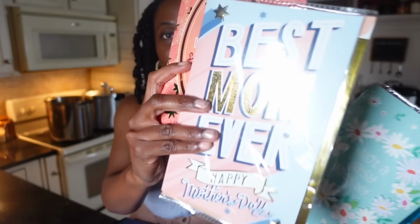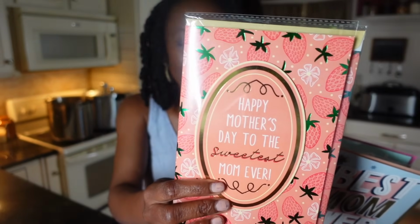Y'all know that I love sending snail mail to a few of my friends and family. And a way that I keep that cost pretty much to nothing is I will buy cards after that particular holiday where I can get them dirt cheap. Y'all, I just scored several Mother's Day cards and these were 14 cents.